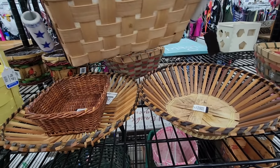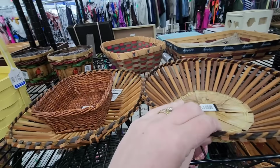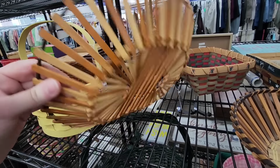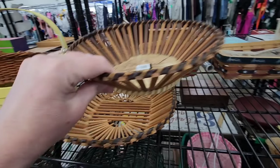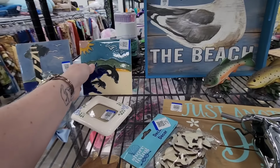$2.99. There's some more baskets. I have some longer baskets I need to sell. They've gotten to be a collection. I don't want to get a collection. I want to keep moving them on to you guys. Those are nice, I like those. Okay, we've reached the end of that line. Now we're at the end cap.